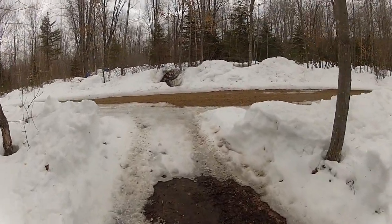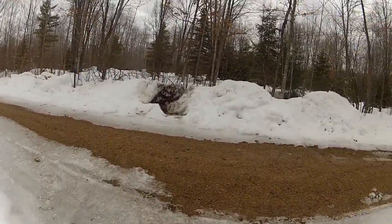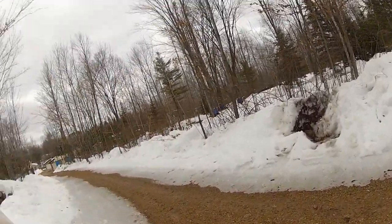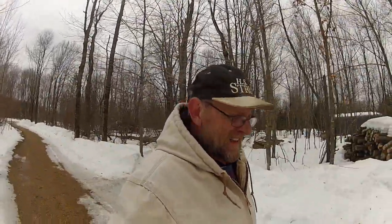I finally got all the taps in about 1 o'clock yesterday afternoon, and they were running pretty good. At 5 o'clock yesterday afternoon, I collected. I got 19 gallons of sap. So some of the taps were only in there for like 4 hours. But I've got 42 taps in. I could put a few more in if I decide to, but I don't think I'm going to need to.